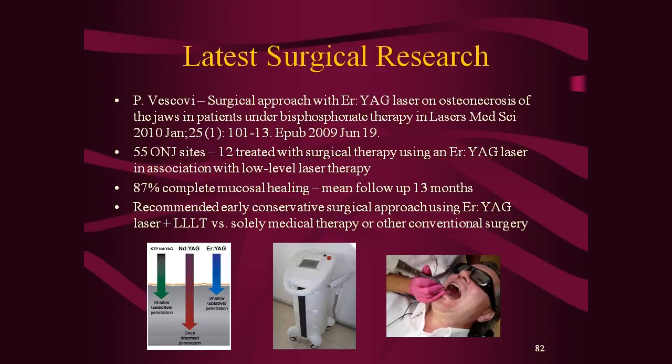So this was published in 2010. They had 55 sites to work on. They divided those out: okay, we'll just do medical treatment on this one, we'll do this on this, we'll do this. So it turned out that in the way they divided out, 12 of these patients had surgical therapy with the laser in association with low-level laser therapy.